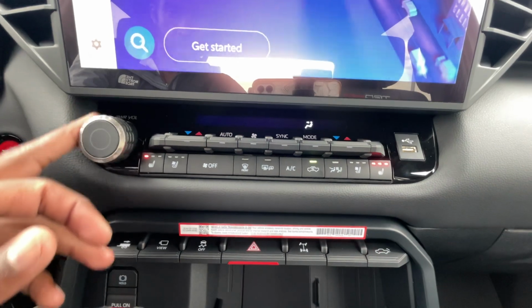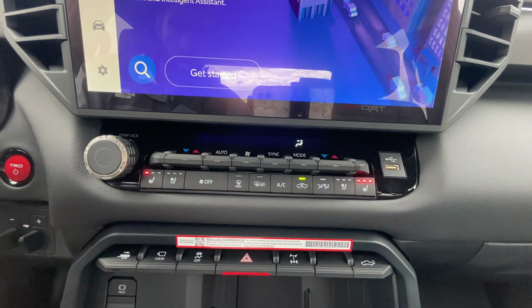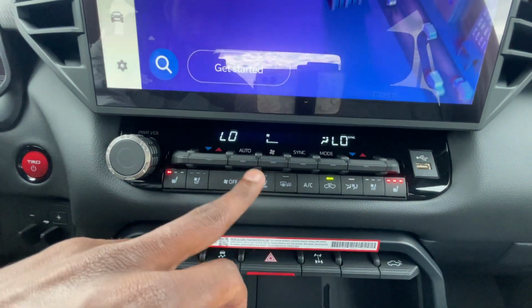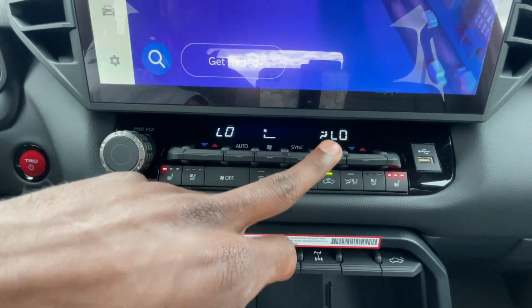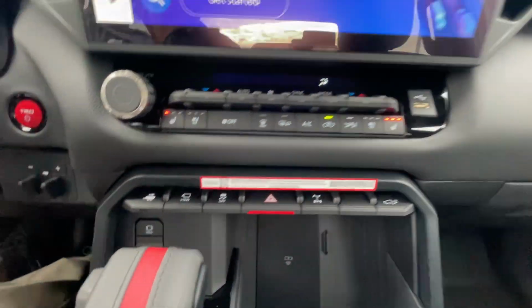Now down here, volume control, click there to turn the audio off. 3-stage heated cooled seats for the front. And then you can adjust your AC controls right in here. Sync those, change fan direction, cut the whole system off. Get a USB-A port there.